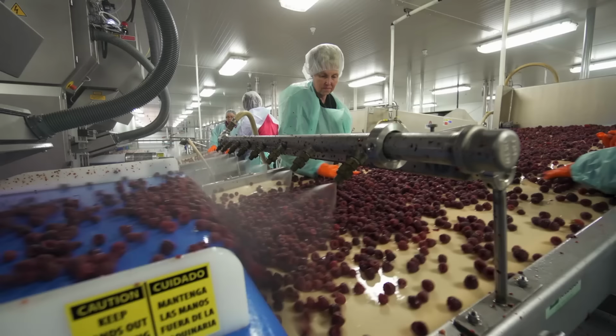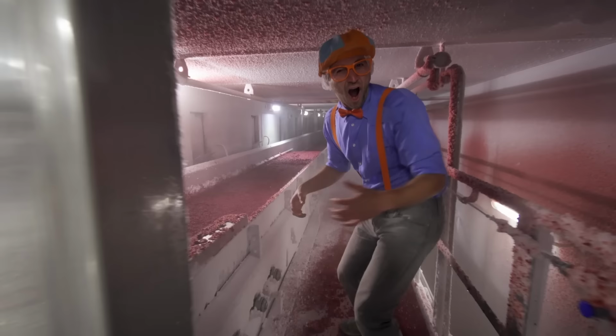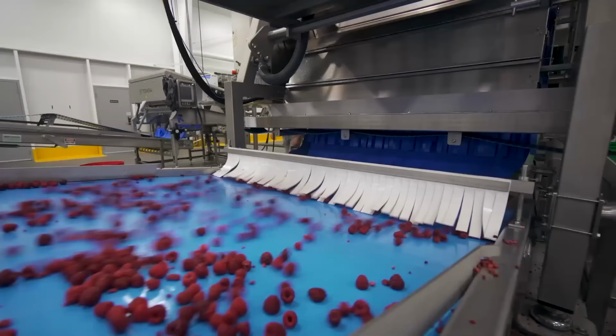Hello, ladies. You're doing a mighty fine job. Now this room is where the raspberries get frozen. It is so cold in here. Whoa, look at them.